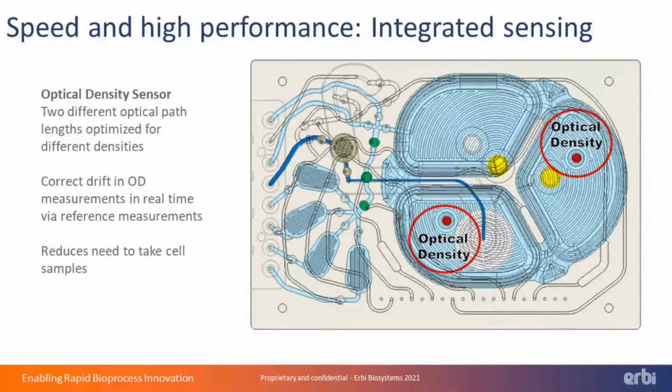We also have unique optical density sensors. Since we do not have bubbles, we can take cell density measurements exactly like a cuvette. This can significantly reduce the need to take out cell samples for density measurements.